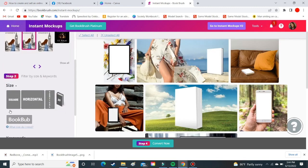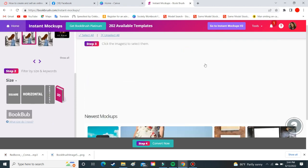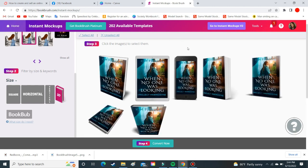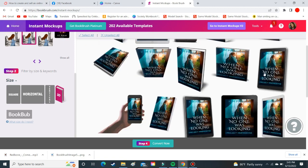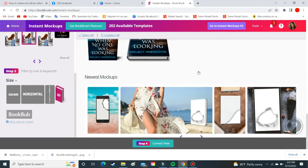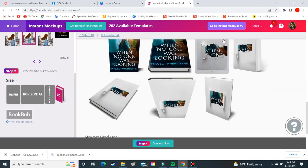Now what we're going to do is to make just the book, you're going to click on 3D, and when these come up, you see right here. Now you might be looking at that saying, but that's not this book. No, that's not this book. It's just an example of what it will look like. You can click on the side view. You can make it look like an ebook, someone holding a phone, an audiobook. And if you scroll down, there's the more.